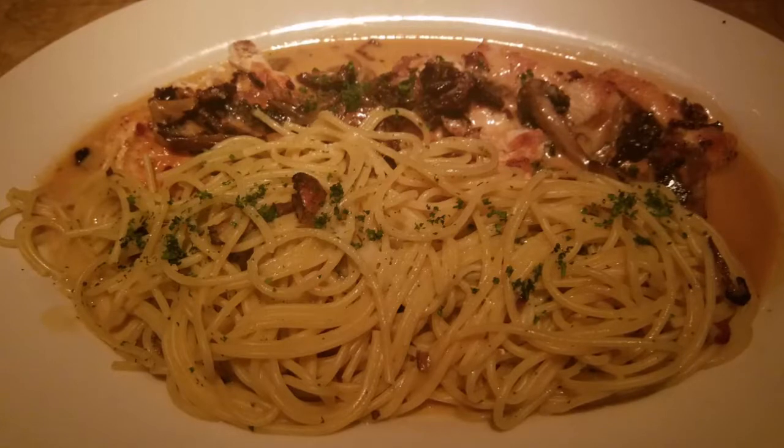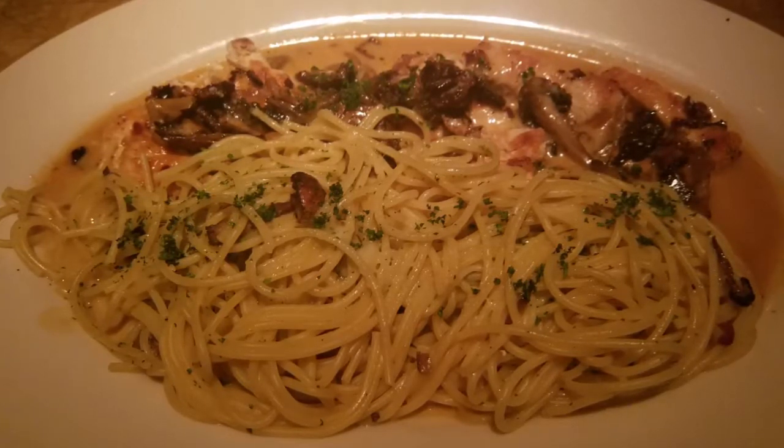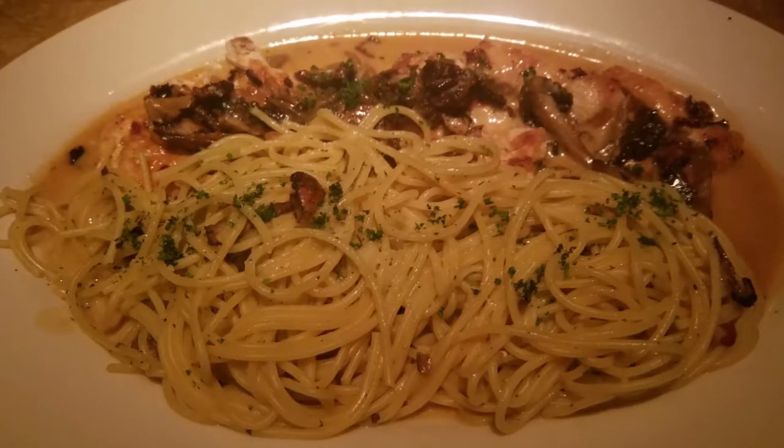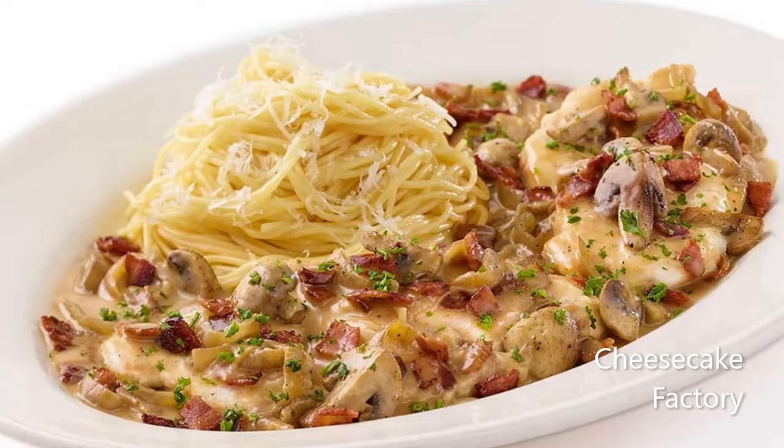The sauce was really good. I just wish I would have had more sauce incorporated into the pasta as opposed to just the meat and the mushrooms and the bacon, because let me tell you, when it sat in my fridge the next day, it got better.